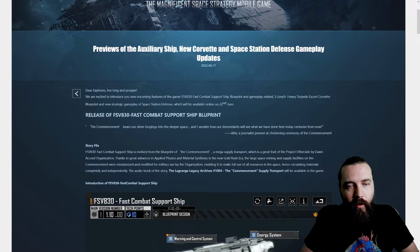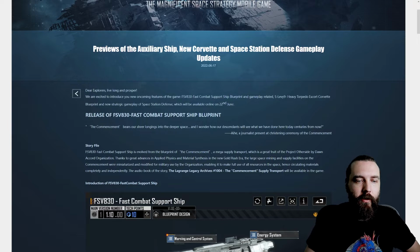Release of the SV-830 Fast Combat Support Ship Blueprint. The commencement bears our sheer longings into the deeper space, and I wonder how our descendants will see what we have done here today, centuries from now. I.e., a journalist present at christening ceremony of the commencement.